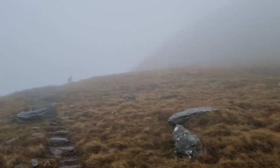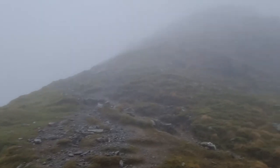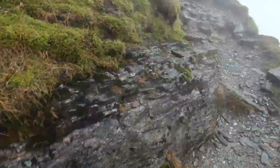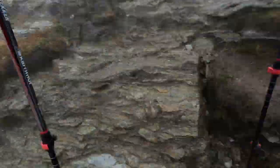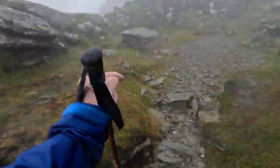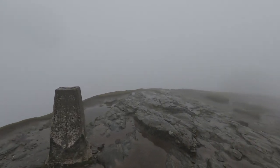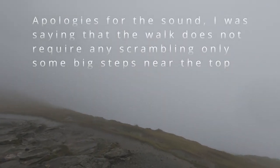So coming to the final climb up to Ben Lomond, 170 metres to go up, and it gets a little bit steeper. So at the very top of Ben Lomond, not very much to see. Cloudy day. The wind's calmed down a bit.